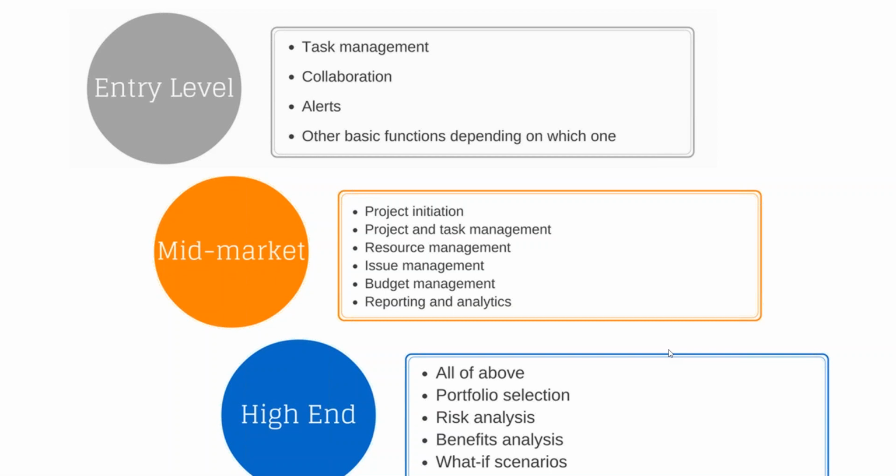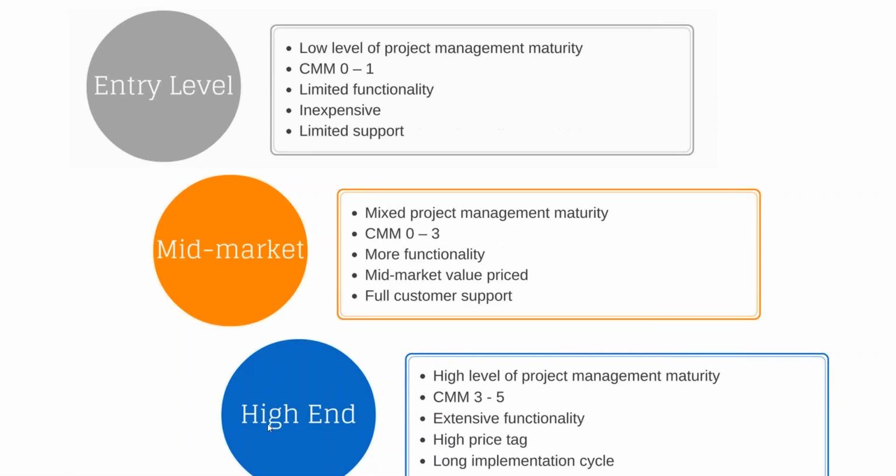Now, Project Insight's more in the mid-market. There are some good mid-market solutions out there for sure, and it's the right blend of project management, task management and updates, resource management, issue management, budgeting, and reports and analytics.